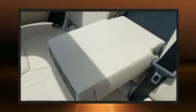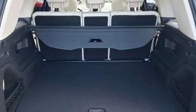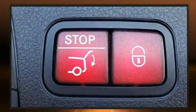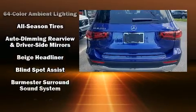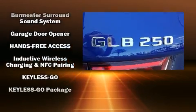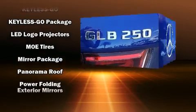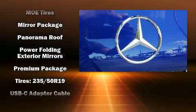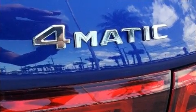Passengers are protected by various safety and security features, including dual front impact airbags, front and rear side impact airbags, traction control, brake assist, a panic alarm, an emergency communication system, and four-wheel disc brakes with ABS. You'll never lose visibility with rain-sensing wipers, which activate automatically when the drops start to fall.